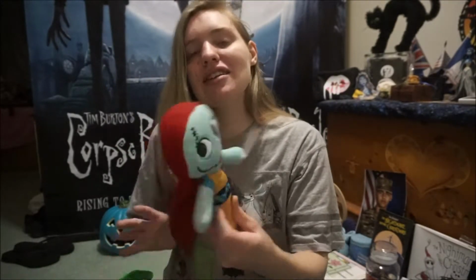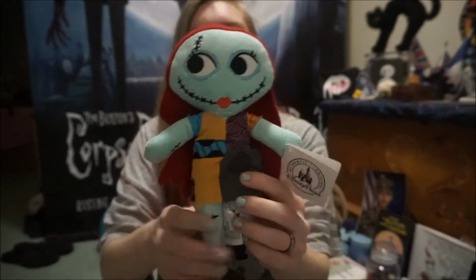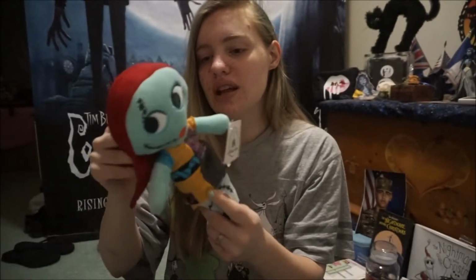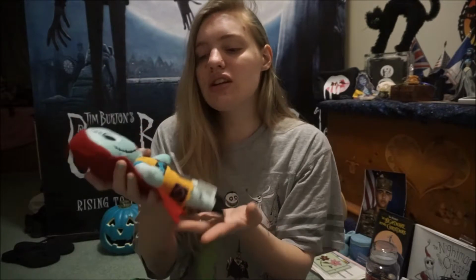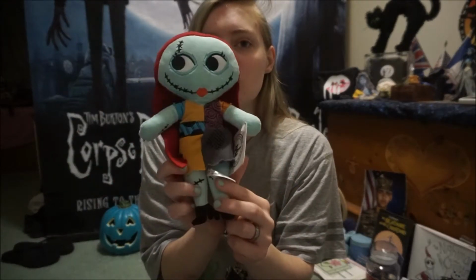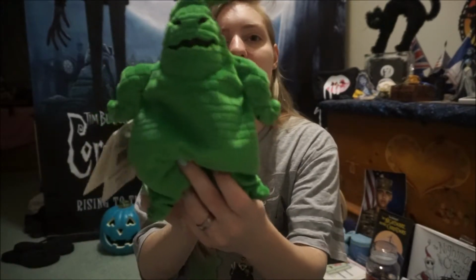But yeah, and then the Sally is just really cute. I just wanted her because I wanted another decoration of Sally. So I have her, and I think she's really cute. She doesn't have any stains or anything. She was just hanging. She was technically on the shelf for display. So yeah, she basically looks brand new. And so does the Oogie Boogie too. The Oogie Boogie looks brand new too.